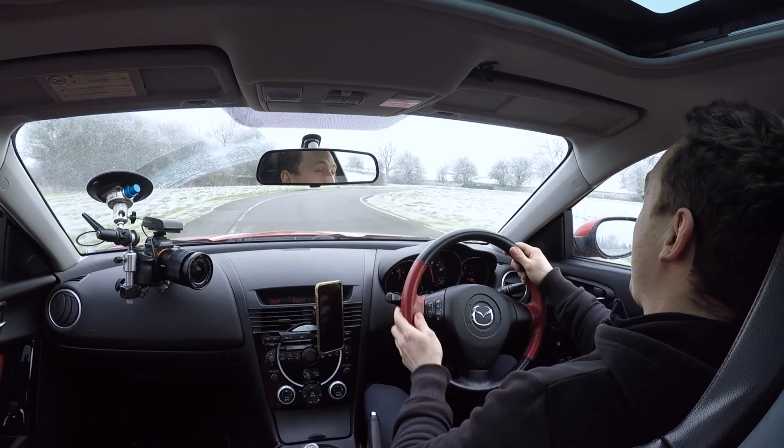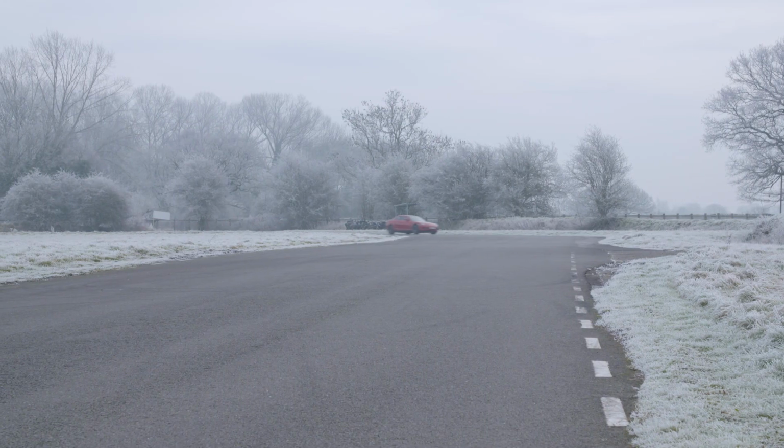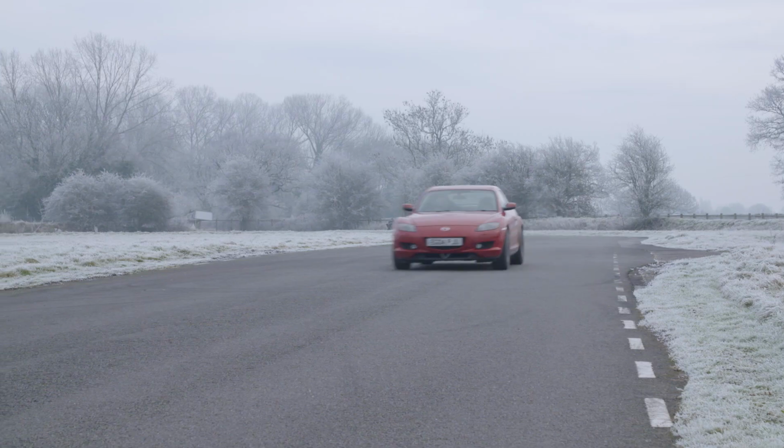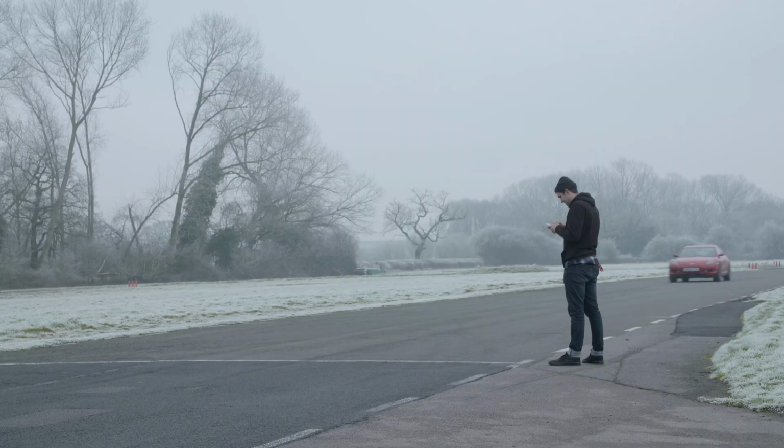Got proper power up there. Oh, I like it. Steering is great, and those tyres are amazing. That was foot flat to the floor around the hairpin. Didn't lose traction at all. God, I feel so quick.